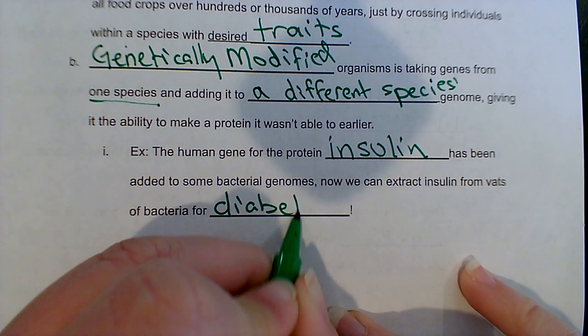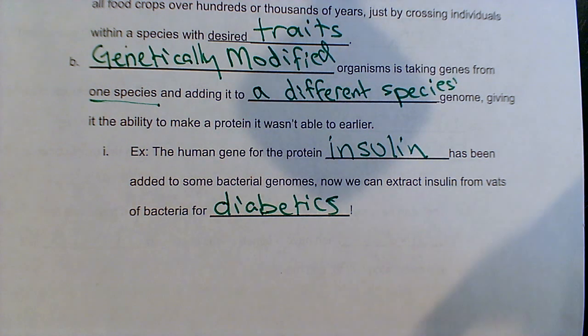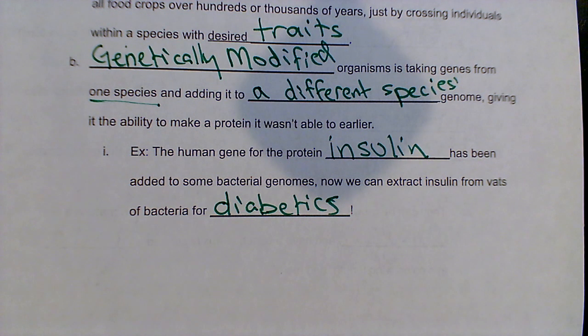And so the supply of insulin for diabetics became much more consistent and affordable after they figured out how to genetically modify organisms. Any crops that you plant that say Roundup Ready, those would also be for sure genetically modified. They've had a gene put into their genome that allows them to break down Roundup so it doesn't kill them, but it only kills other organisms.